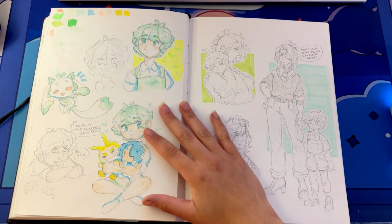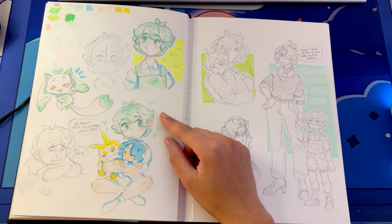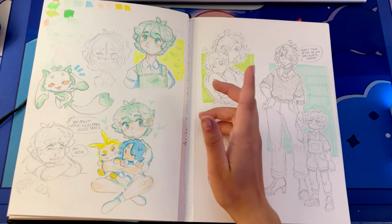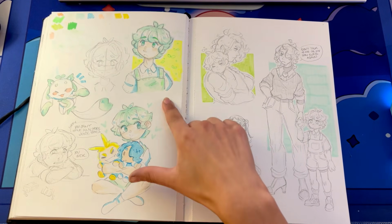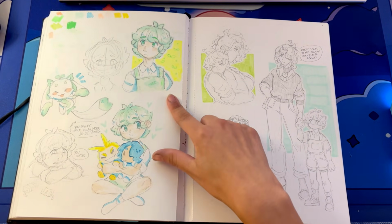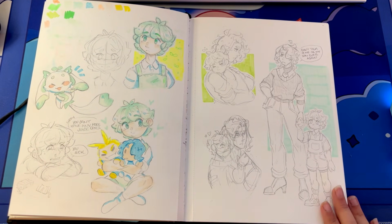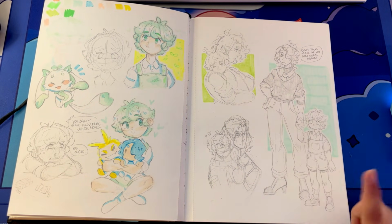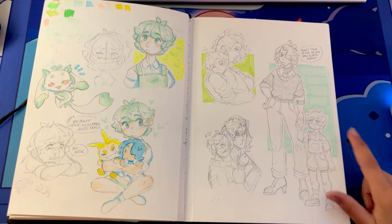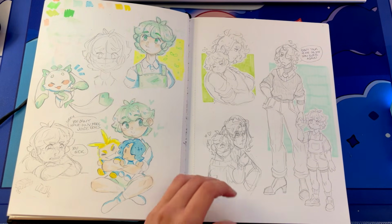I was actually experimenting with alcohol markers at the time, so I had a pack that I hadn't used in a few years, but they still worked perfectly fine. So I did these with those, and I really like how they turned out. I think they're really cute. Of course, more Yukito. Here's all my Yukito, Lucky, and I think this is really cute. I think he's very squishable. He's very special to me.